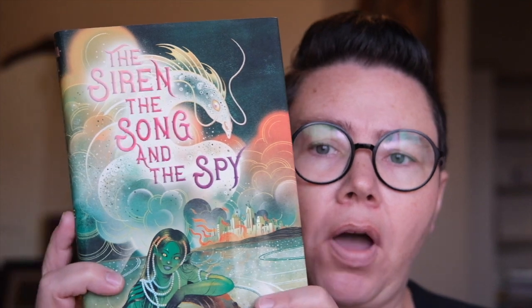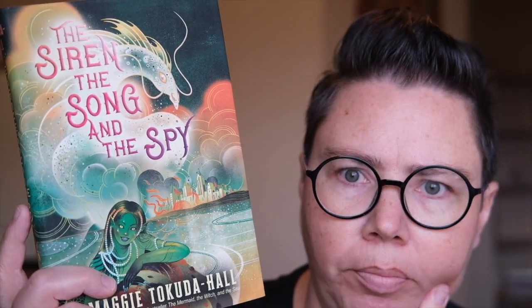The last book that I got at Barnes & Noble is The Siren, the Song, and the Spy. I'm actually not going to read the blurb to myself. I grabbed it because it's the companion to The Mermaid, the Witch, and the Sea, which I haven't read yet. So I thought it would be good to just have them both together. And if you've read The Mermaid, the Witch, and the Sea, and you want to know more about this one, I'll let you look that up on your favorite book website. But you can see why I don't want to read the blurb.